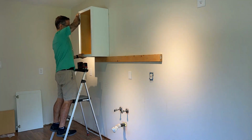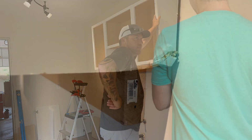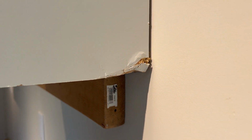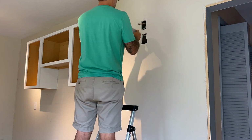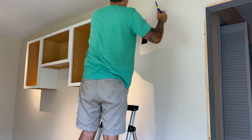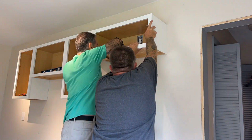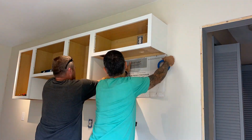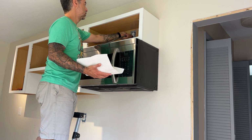We'll install the uppers first, and everything was going pretty well until we noticed a crushed cabinet corner. Look, you reap what you sow, I guess. Jason headed out and picked up a replacement because he's awesome. The current location of the microwave outlet would be too low, so we're moving it on up. The microwave install was also a giant pain in the butt. I mean, if you do stuff like this all the time, I'm sure it's simple, but I've never installed one before. And time to test it out.